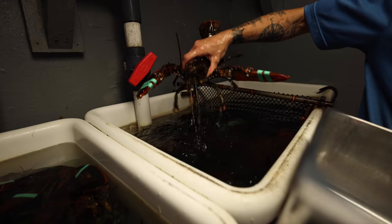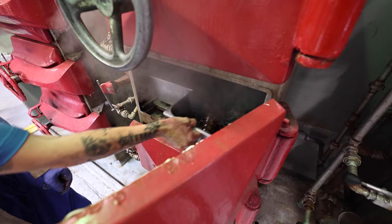Go straight into the steamers? Yeah. No problem. All these steamers are amazing. You don't see it with the wheel. You gotta crank the wheel. Crank the wheel. Turn it on.